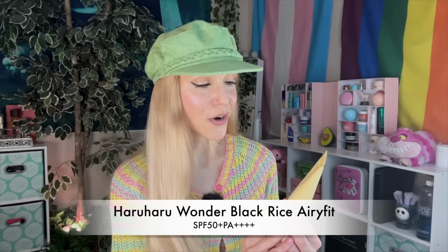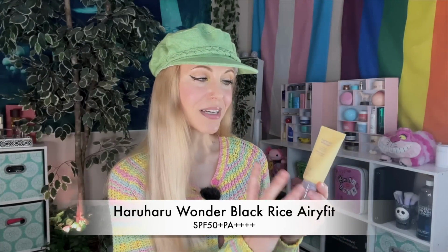I do want to make sure I spend a little more time on our second sunscreen, which is the Haruharu Wonder Black Rice Moisture Airy-Fit Daily Sunscreen SPF 50 PA4+. Because this is a newer release, first of all, and also I did initially try this and I was a little more iffy before I figured it out. Now I figured it out. This one is actually quite different.